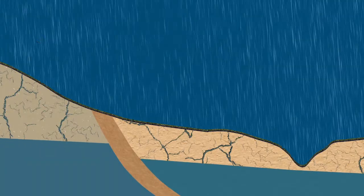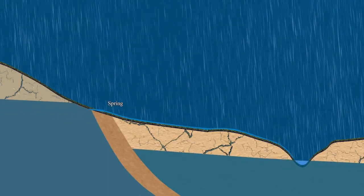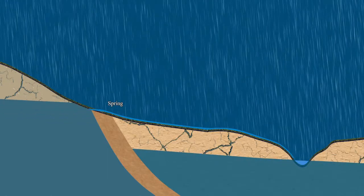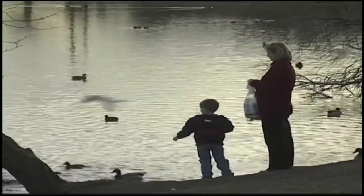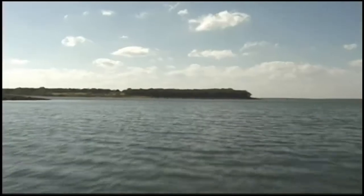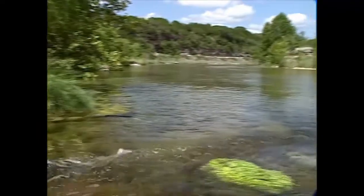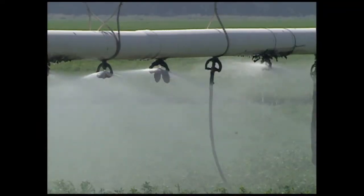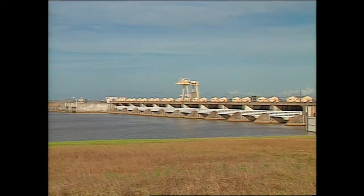If aquifers fill up enough, water can spill out onto the land. This is called a spring. Springs are an important source of water for many Texas communities. Where the land surface is below the water table, water will flow in and form swamps, marshes, or even lakes. In Texas, more than half of the water we use comes from groundwater. It is mostly used to grow food, but is also used for drinking water, industry, and energy.